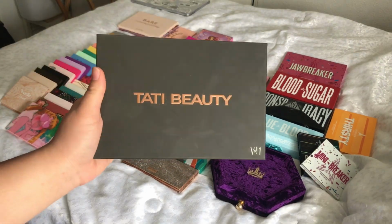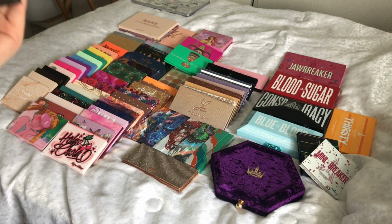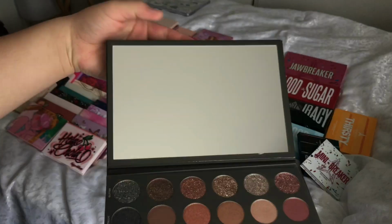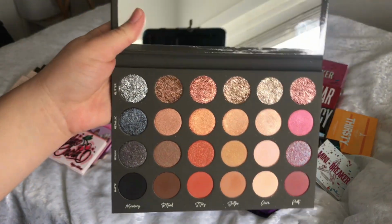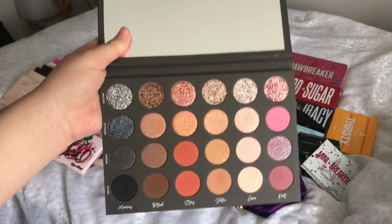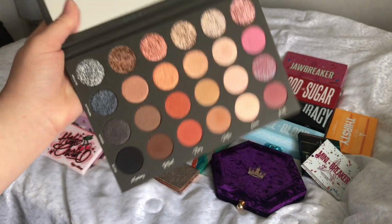Next, we have Tati Beauty. And yes, I have palettes from a bunch of beauty gurus on YouTube that probably don't get along, but whatever. This is Tati Beauty's Volume 1. I got this one on a second or third restock. I wasn't interested in it, and I resisted so long not to get this palette because I thought, I don't need it. And I finally broke and bought it, and honestly, I don't need it.